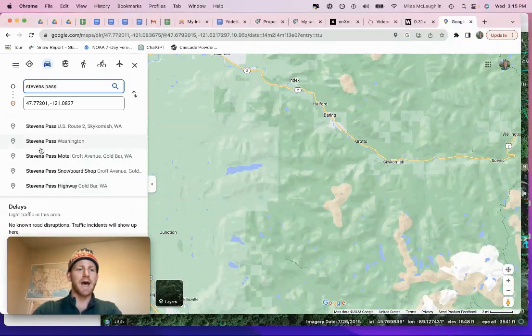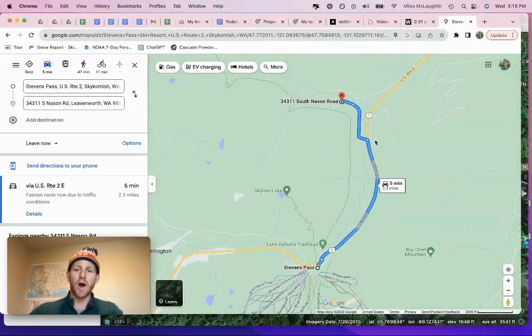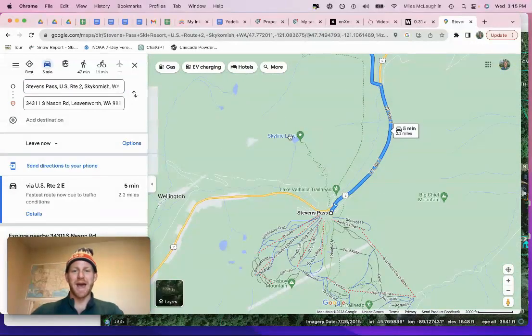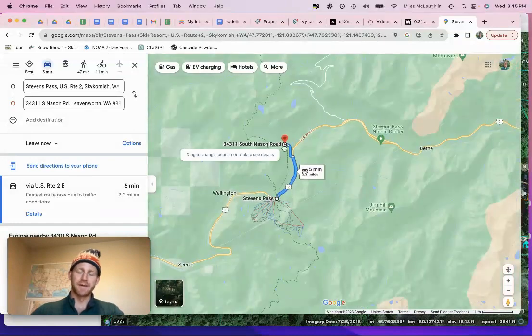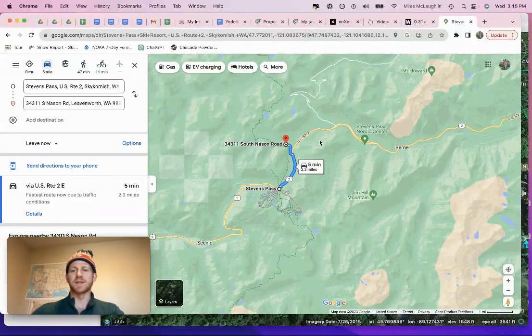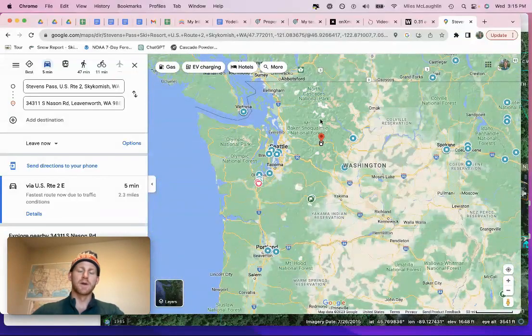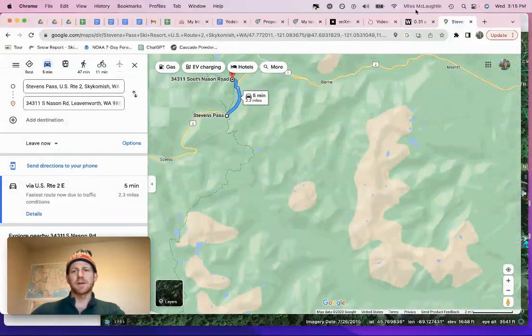So Stevens Pass ski area. We are 5 minutes away, 2 miles away. It's the closest probably private, residential real estate you can get to Stevens Pass. You've got Skyline Lake here too. If you called us about these properties, you understand how cool this is out here. We're in the Northern Cascades right here. So it's cool. It's badass. I don't have much else to say.